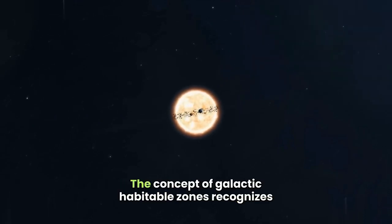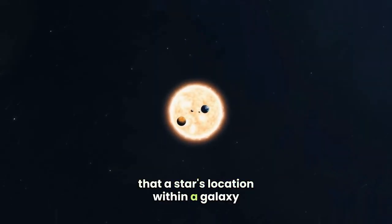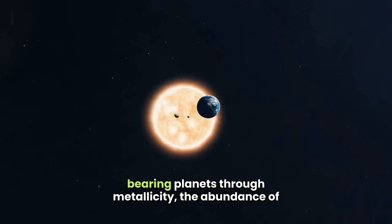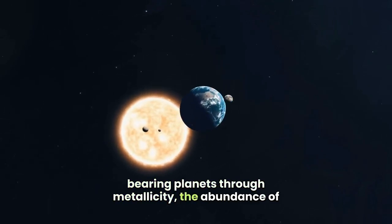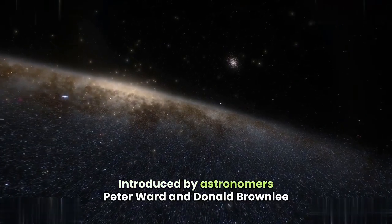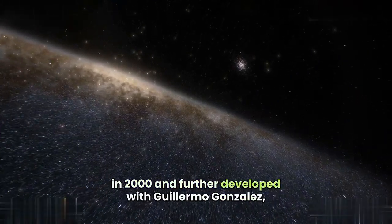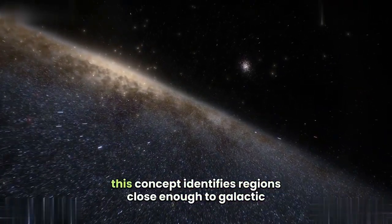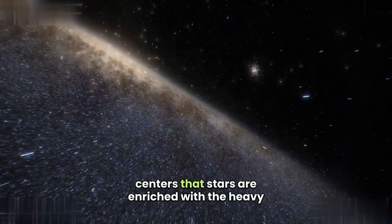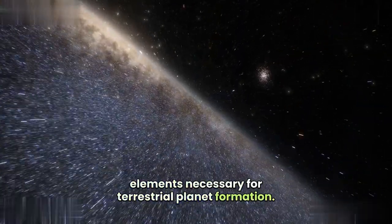solar system. The concept of galactic habitable zones recognizes that a star's location within a galaxy significantly influences its potential to host life-bearing planets through metallicity, the abundance of elements heavier than hydrogen and helium. Introduced by astronomers Peter Ward and Donald Brownlee in 2000, and further developed with Guillermo Gonzalez, this concept identifies regions close enough to galactic centers that stars are enriched with the heavy elements necessary for terrestrial planet formation.